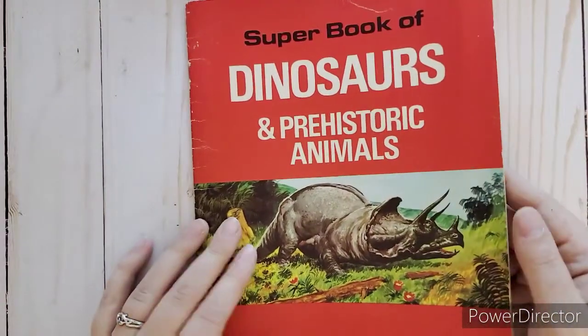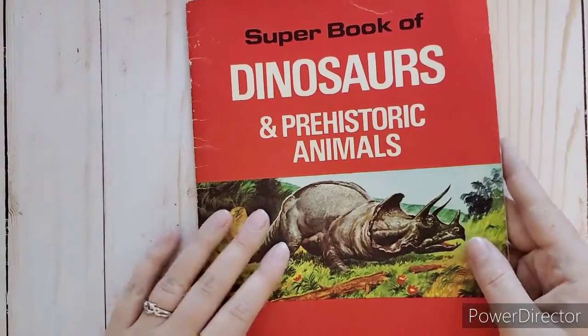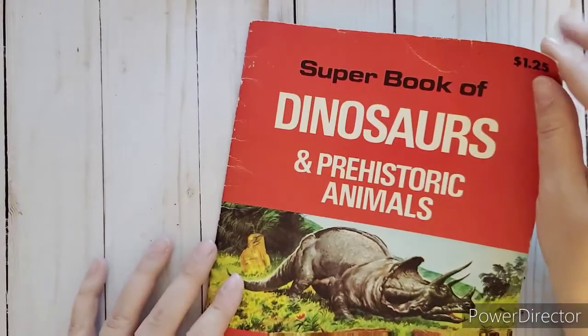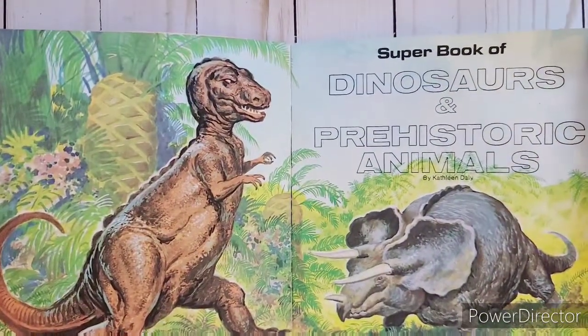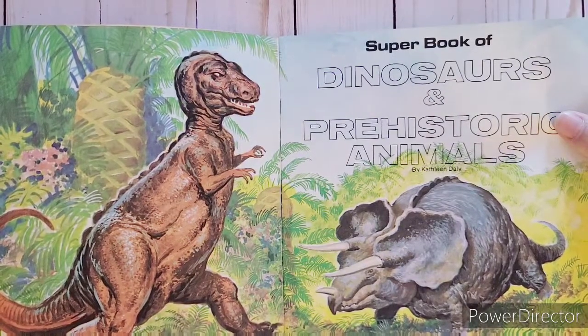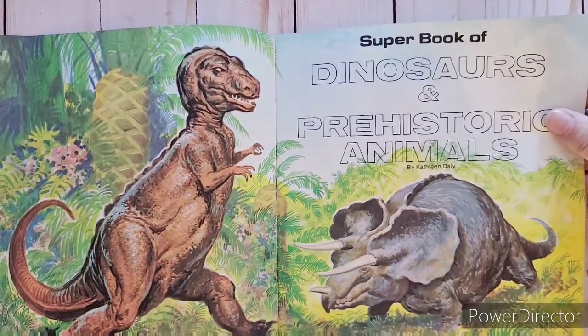And then dinosaurs. He loves dinosaurs. I probably say that in every video I do. But yeah, this was originally $1.25, so that definitely shows it's old. You can tell from the illustration that it's old. It's screaming to be colored in. But I'm going to have to save this for my son for now. When he gets older, I have to use these to do dinosaur themed junk journals and journal about him.